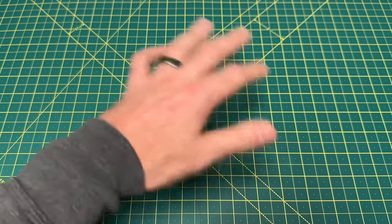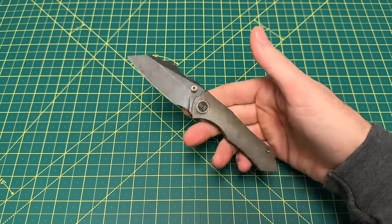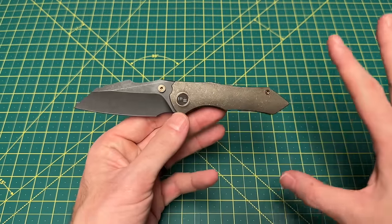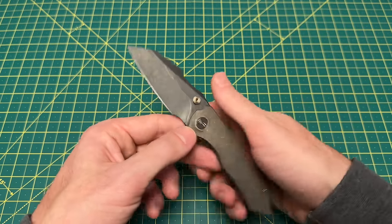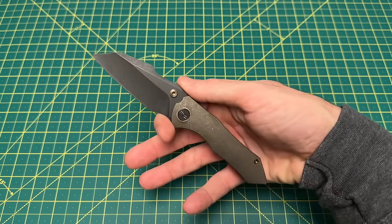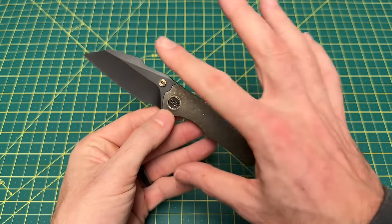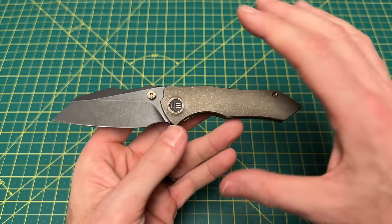And last up, we have an honorable mention. This knife was in the top three for so long, and it just kind of got edged out towards the end. This is the Wee Knives Hyphen, coming in at $246.50, so it was just under that $250 mark. And you could have maybe got it on sale and saved a little more. But in terms of 3-inch blades, which this is, maybe just a hair under, one of my all-time favorite 3-inch blades in the history of knives.